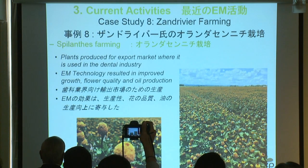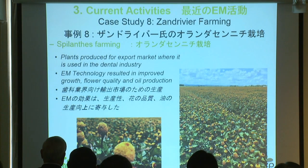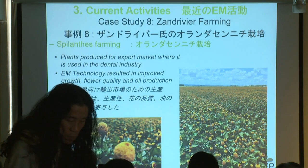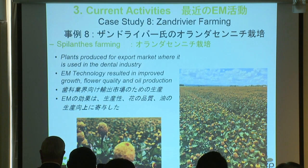Continue with that one. Okay, this is a very interesting project. A young woman producing spilanthes. It's a flower, it's an annual. Every 10 days the flowers are being picked and sent to France where the oil is being extracted, being used in the dental industry. Now, there are only 7 farmers in South Africa. She's the only one using EM and she's awarded top quality production.